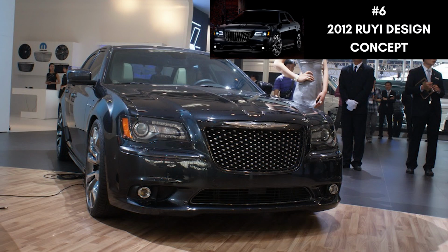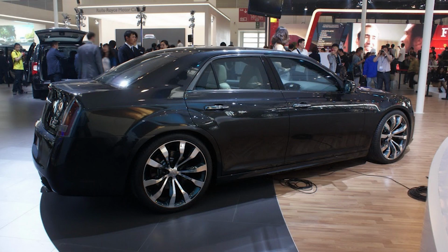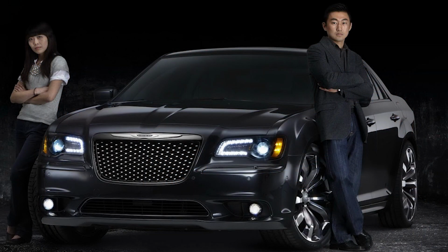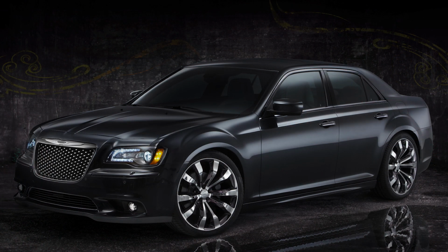Next up on the list is the Chrysler 300 Royer design concept. Hope I'm saying that half decently well. But anyways, in 2012, Chrysler announced that they were planning on selling their 300 sedan in China, so they celebrated by bringing this concept to the 2012 Beijing International Automotive Exhibition. The plan was to use the 300C as a base, and then tweak it to attract the Chinese market.